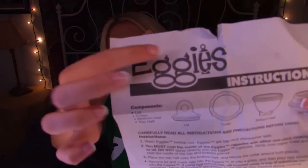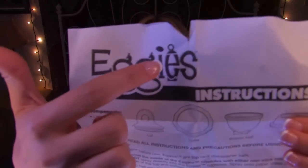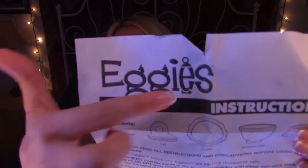Okay. Eggies. I like their little E right here. It's cute. Okay, I'm gonna show you. So there's 6 of them. It comes with 6. I'll show you each part.